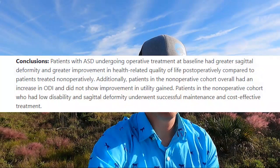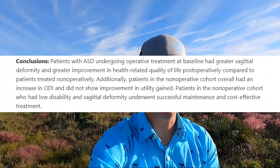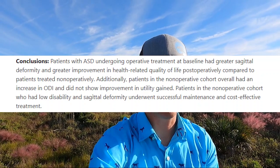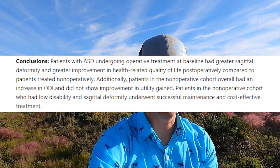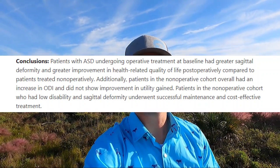So what they found, if we skip down to the conclusion, is that patients with adult spinal deformity undergoing operative treatment at baseline had greater sagittal deformity and greater improvement in quality of life post-operatively compared to patients treated non-operatively. What that means is basically the more severe the sagittal plane deformity, or rounding forward of the back, the more likely they were to go to surgery. That makes sense.